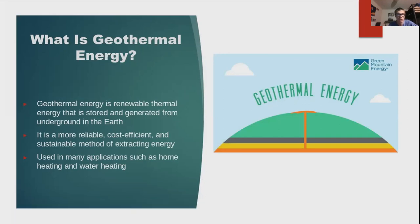It's a much more reliable and cost efficient method of extracting energy compared to other energy sources like wind or water, or even just conventional energy that most people use. And it's used in many applications today, such as heating and water heating.